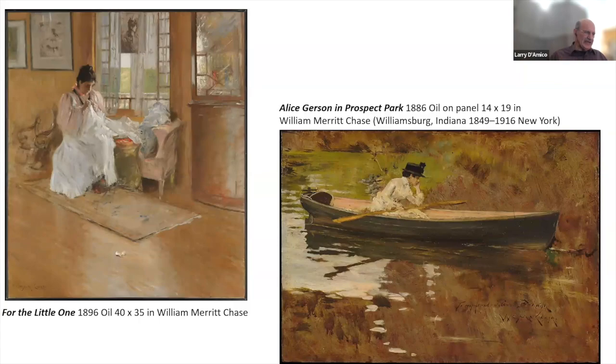He captures her engaged in the handicraft of sewing a bit of apparel for one of their children. They had five children, so actually the family scene was very much a repeated intimate subject matter that Chase would come back to time and again. And on the right is an earlier painting.